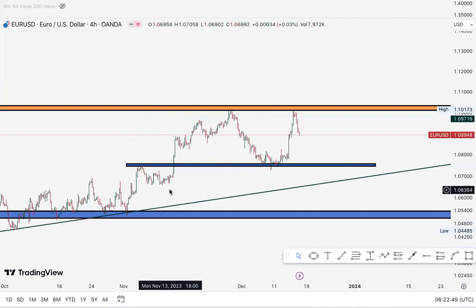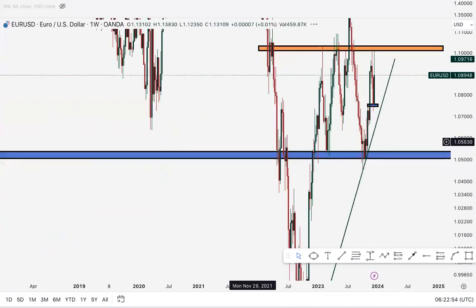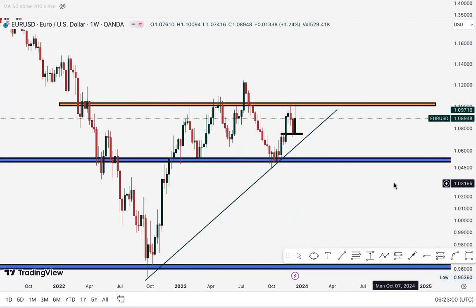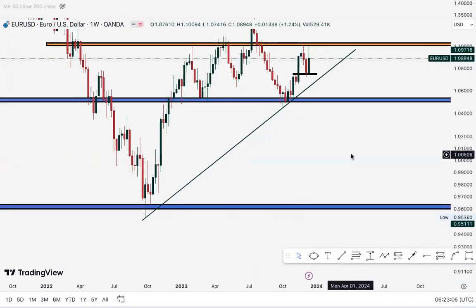But I do have a concern though, because we have this trend line which has been here for months and months and months. So you see, you must always have contingency plans because anything could happen at any point. We do not control the market, guys. Anything could happen at any point.